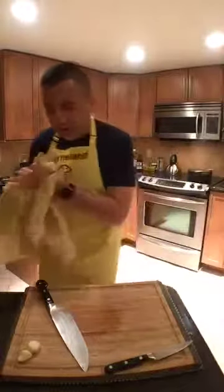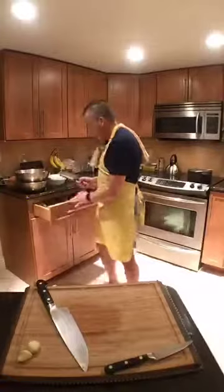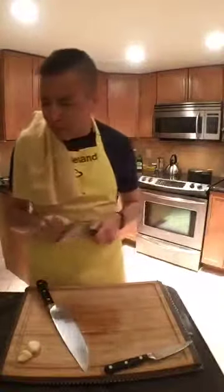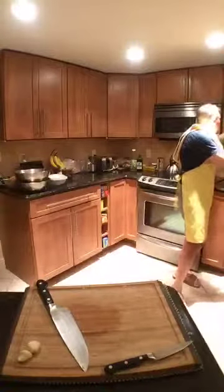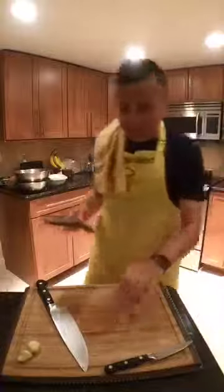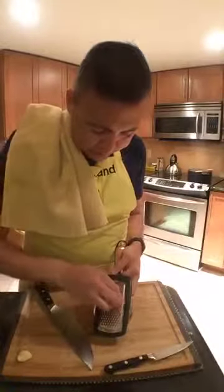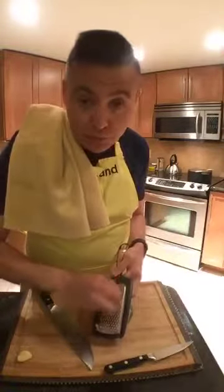Bubble. Okay, so now we're going to grate these two garlic cloves. I need to get a microplane. This is good, but a microplane would be better. Okay, this is for the garlic bread, which we're going to throw together somewhere in between one thing and another.